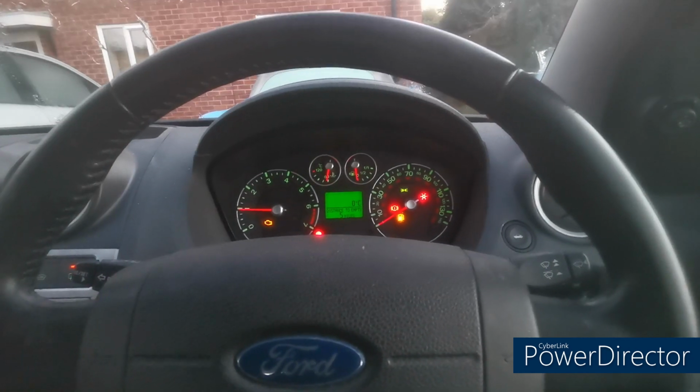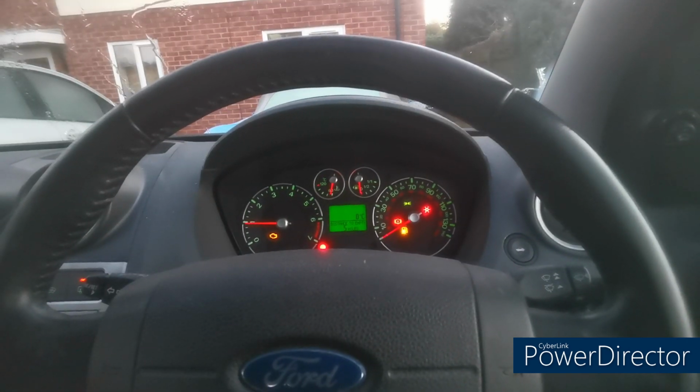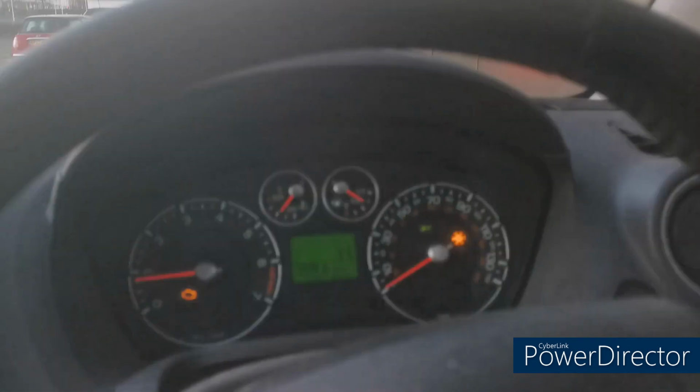I'm going to go and stick some fuel in. I've only got 5 miles and I'm going to head up there and hopefully have a successful day. I'll see you there. Right, now the car's adequately fueled and I'm about to be adequately fueled. I'm going to head off.